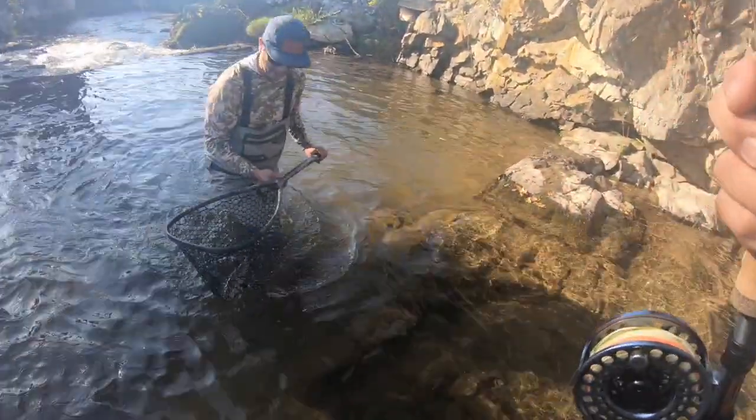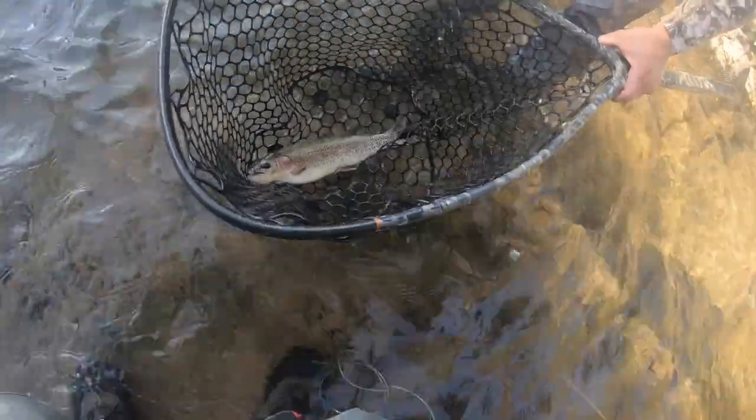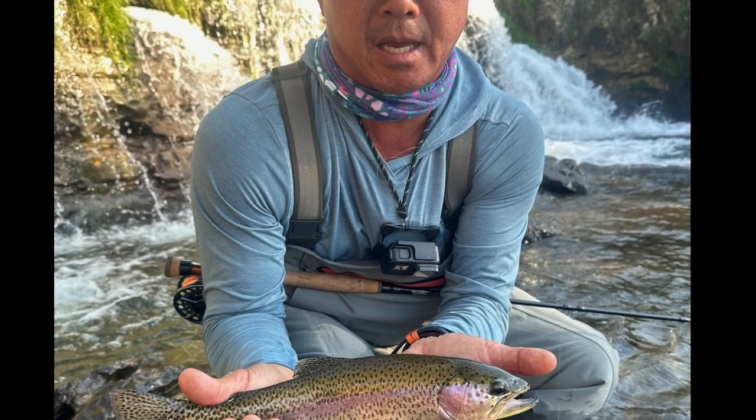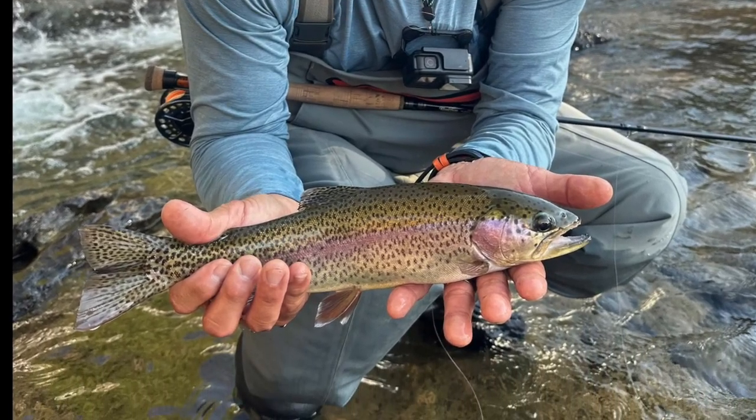Is he a rainbow? Yeah. Nice. He's a nice rainbow too. So this is the only rainbow I caught that day. We caught a total of about 12 or 14 fish, and I missed a couple, but it was a great day.